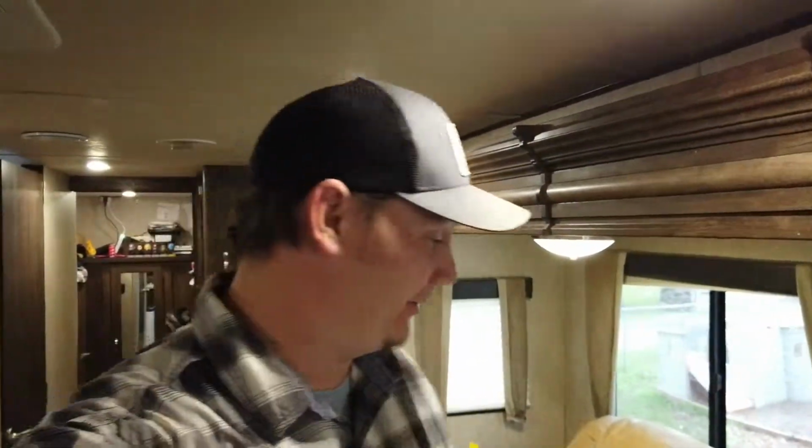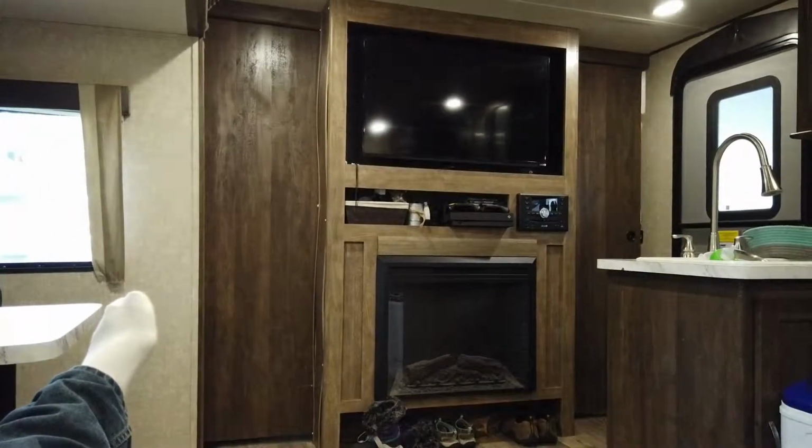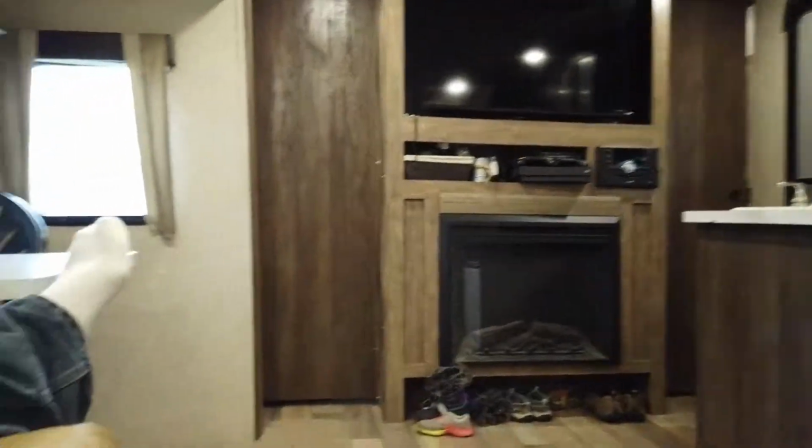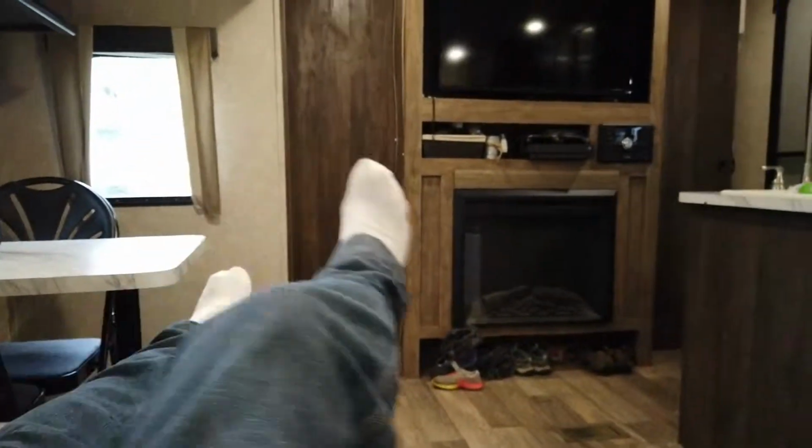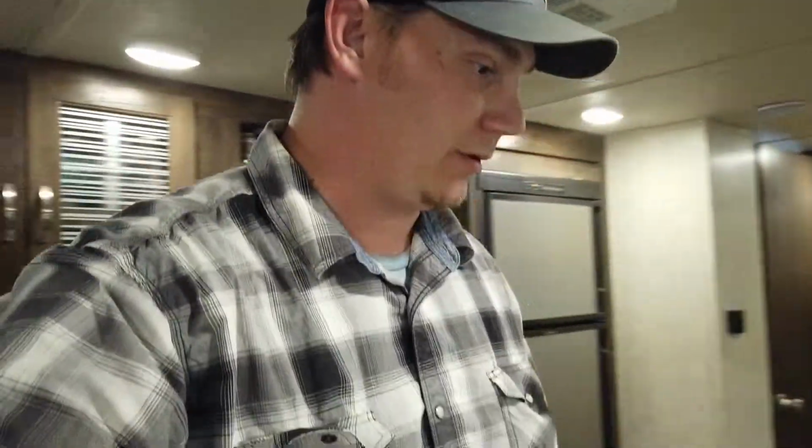And check this out. I couldn't do this on our other one because it had the center console with the cup holders, but this one I can actually lay on and have a decent view of the TV. Now, my feet do hang off, but I am 6'3", so not too many things in a camper can fit my body. Anyway, we're pretty happy with that.